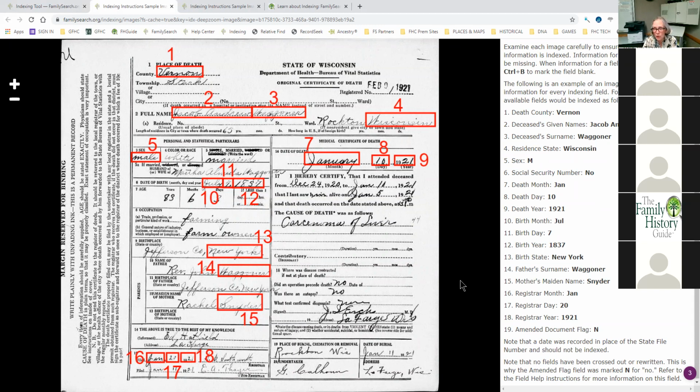So what I do, even though I've been indexing for a long, long time, when I pull up a new project, I always have the project instructions on the next tab over, so that if I have a problem, if I can't find something, or if I'm unsure of how to do it, I can refer quickly back to the project instructions and see exactly what I need to do. So that's really important to look at those project instructions at the beginning.